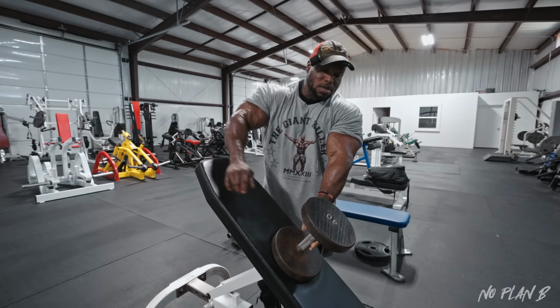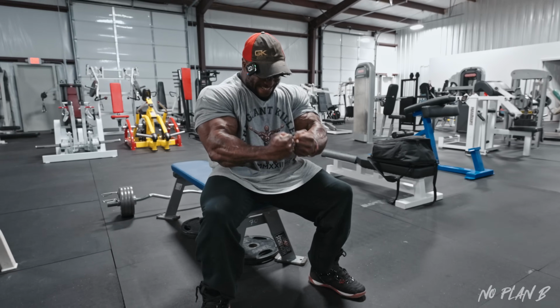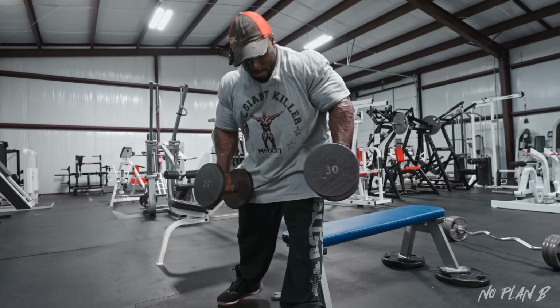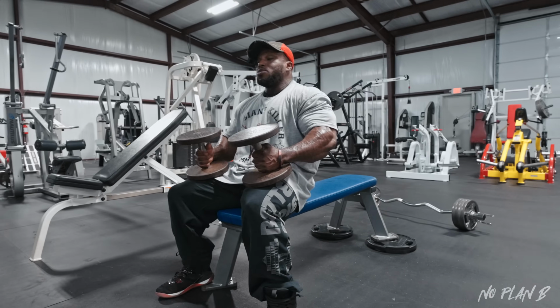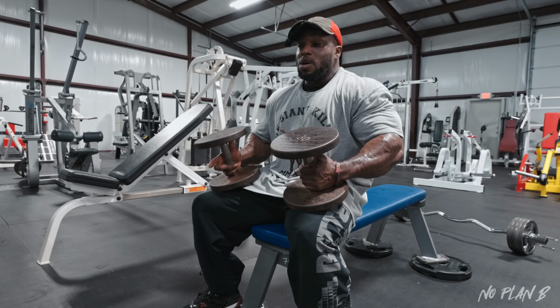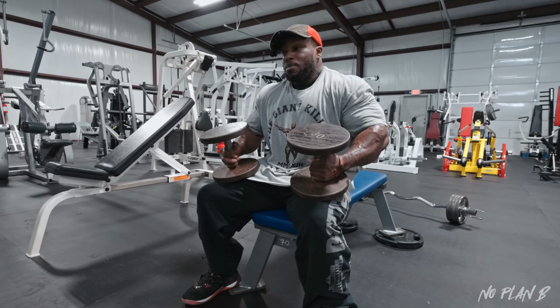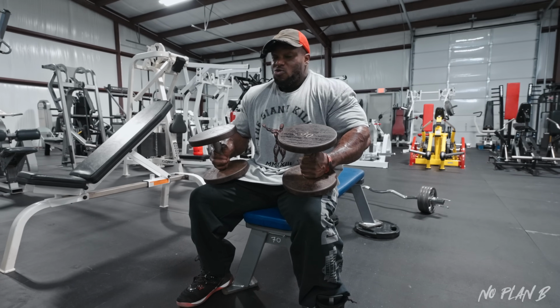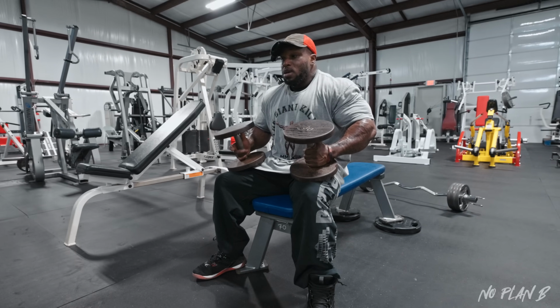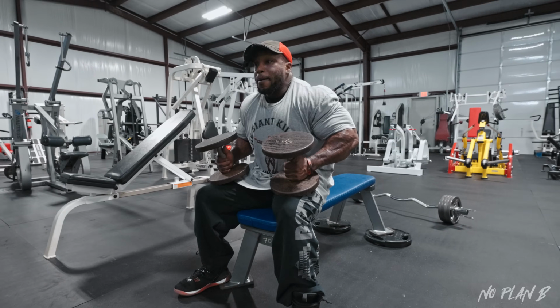There it is. Yeah, that was good. All right. Next move we're going into tricep extensions using the dumbbells here on a slight incline. Some people call it skull crushers, tricep extensions, whatever you want to call it. Just putting the triceps in a really good stress position before coming up and getting a really good contraction at the top.